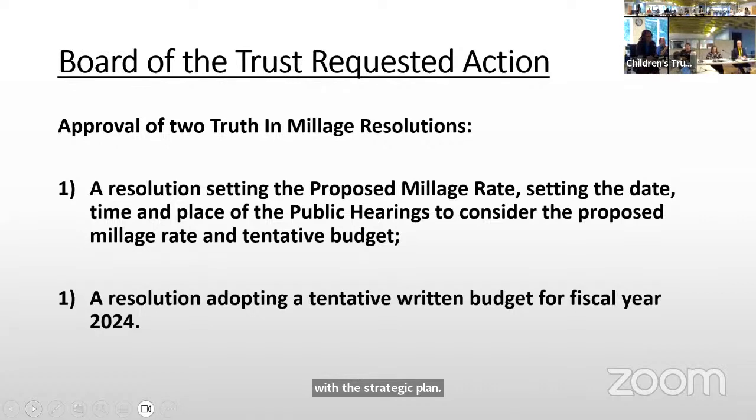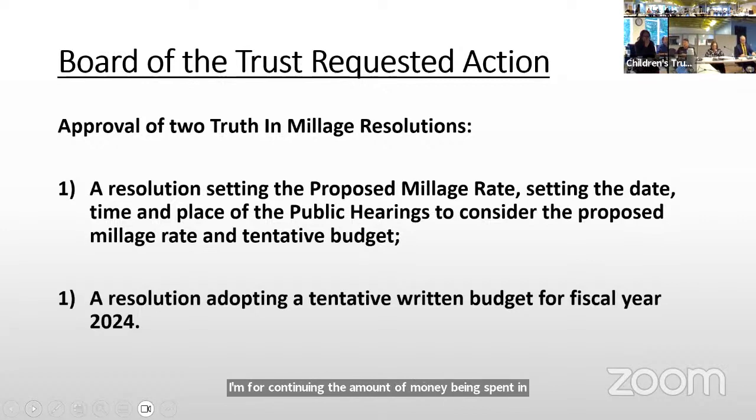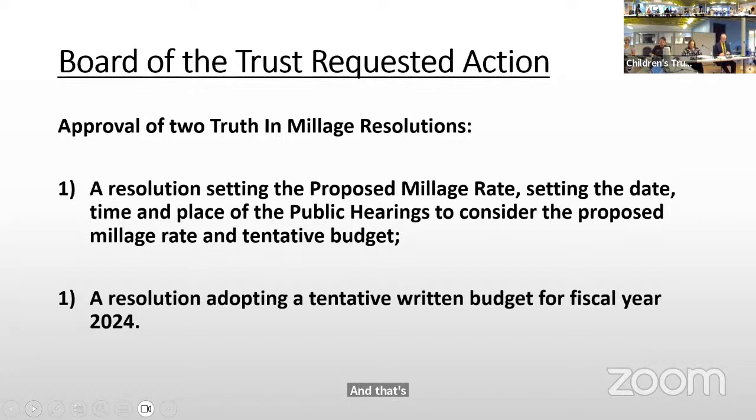I want to clarify my comments. I am 100% with you, Nancy, that today is the day we start thinking like the strategic plan. And I'm not for continuation funding, but I'm also not for cutting the funding. I'm for continuing the amount of money being spent in the way that our strategic plan is telling us to spend it. And that's that. I'm not for continuation funding. I just want to clarify that.